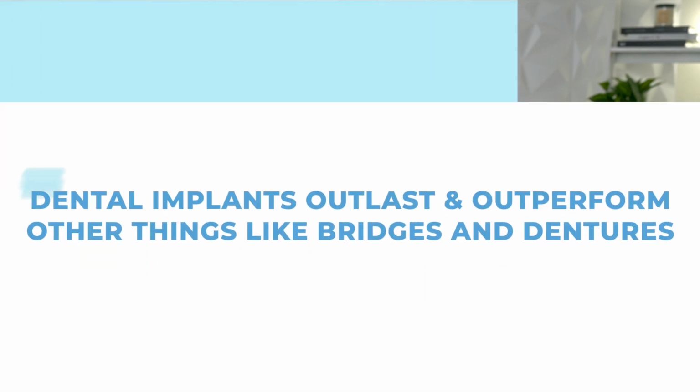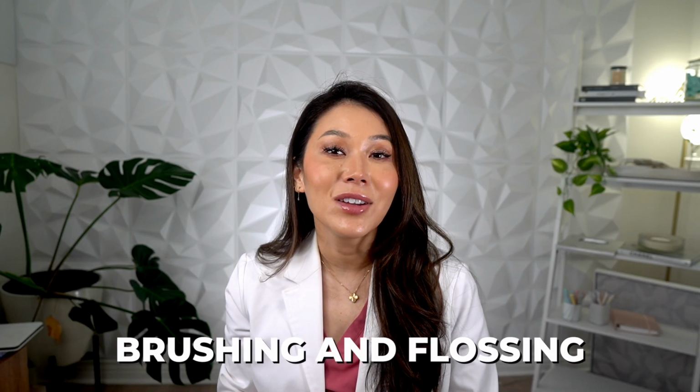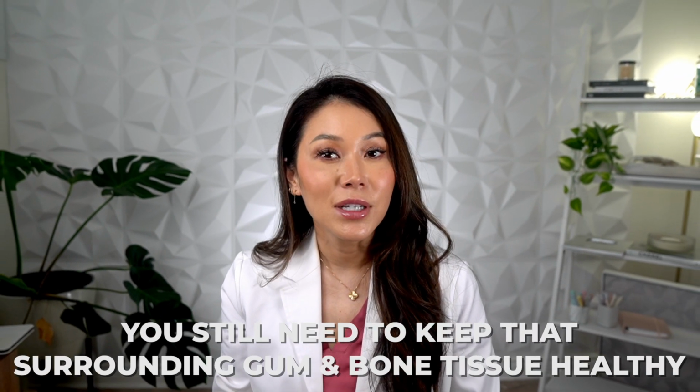Compared with every other tooth replacement out there on the market, dental implants outlast and outperform other things like bridges and dentures. The key is to take care of your implant properly by brushing and flossing around it every day and choosing an experienced implant dentist to perform your procedure. I also highly recommend a water pick for implants. Even though implants don't get cavities and aren't real teeth, you still need to keep that surrounding gum and bone tissue healthy. So good oral hygiene is a must.